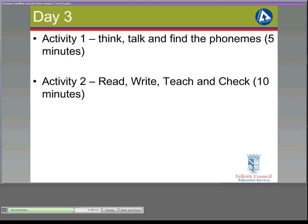In Activity 2, the pupils take the prepared dictation sentence cards, which include some of the pupils' spelling words for the week, or they could make their own dictation sentences. Pupils will work with a partner, taking it in turns to dictate the sentences to one another. One pupil reads, whilst the other pupil writes. They teach each other how to learn and remember the words. The pupils are encouraged to check and discuss each other's words for correct letter formation and accurate spelling.